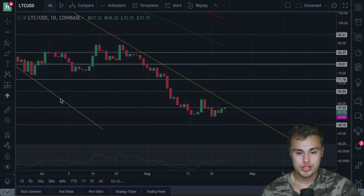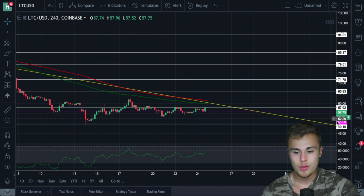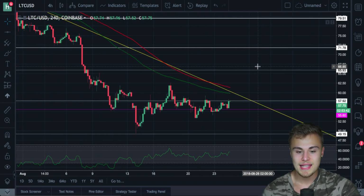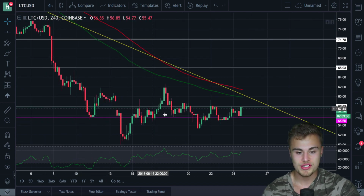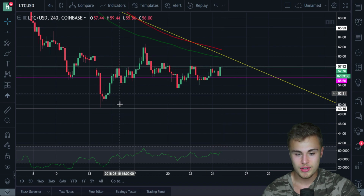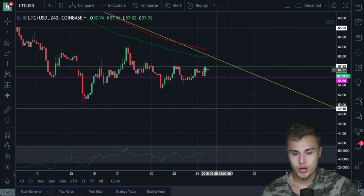Now to zoom in, I want to show you guys the 4-hour really quick, and you can see why we're seeing more resistance at the current price level, and you can see how much bigger this channel is that we're in. As I zoom in, you can see how much resistance and congestion has been in between these two levels right here. If we break bearish, again, you can see we're going to go right back down to 50 in that region, but I do think we're going to fill this in.